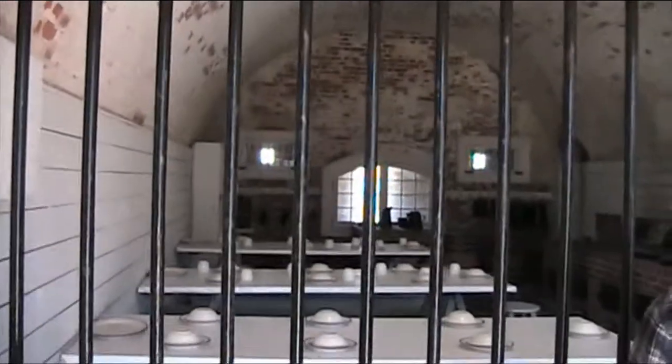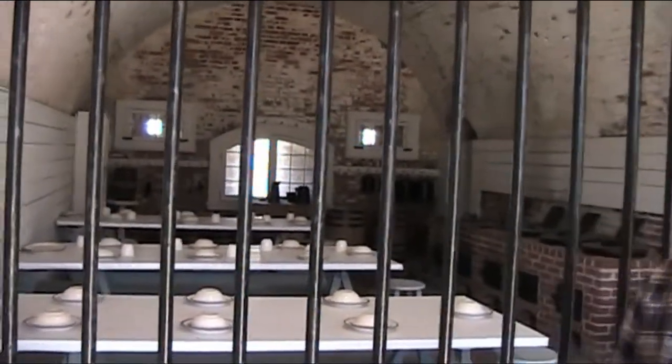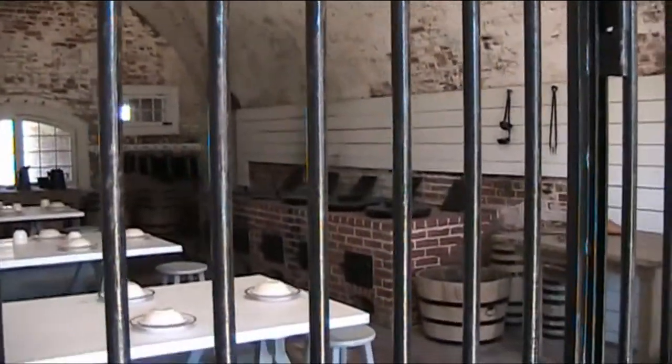One for officers and two for enlisted men. Of these three, this casemate was used as company kitchen and mess room from the time of the fort's completion in 1834 to the following year.